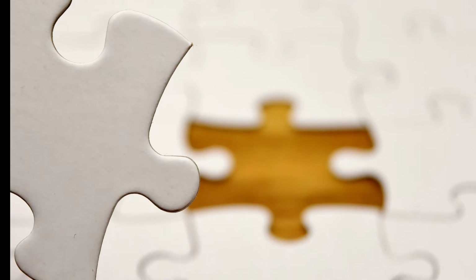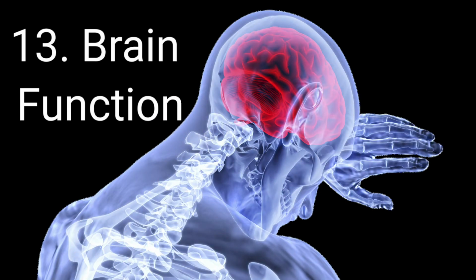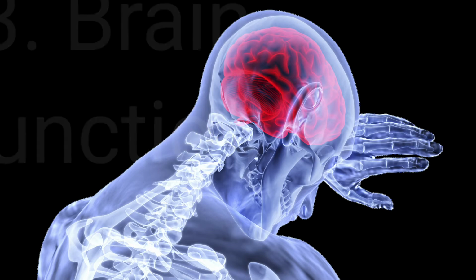One of the more important ones that you're seeing all over the place these days is brain health. And that's a lot of different things. That's dementia, Parkinson's, Alzheimer's, stroke, traumatic brain injuries. So that's things like concussions.